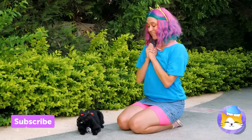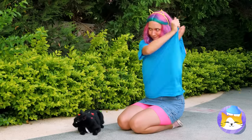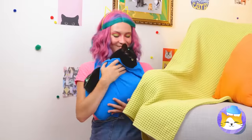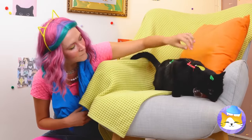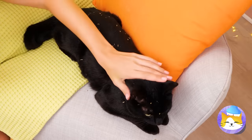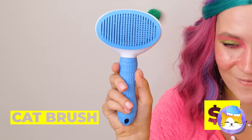Huh, this cat doesn't look like he belongs to anyone. So let's fix that. Make your shirt into a pouch, and bring him to your house, which shall henceforth be his house. Cats usually clean themselves, but this looks like a big job. At least skin's easier to clean than fur.